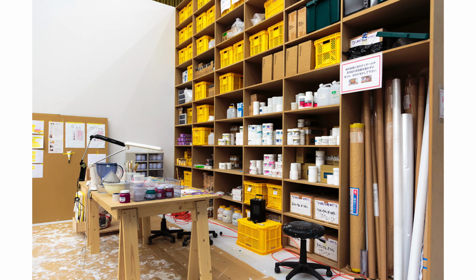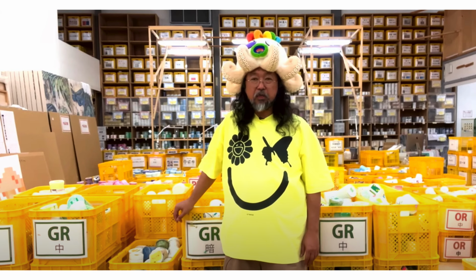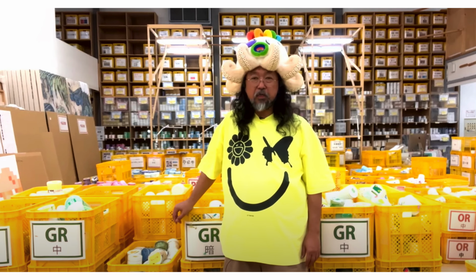The other very noticeable thing about Murakami's studio, which I want to focus on for a few minutes, is the level of organization, right? Which just on a personal level is something that I always really love seeing, particularly in creative spaces. I've had a tendency to organize my stuff in quite specific and careful and organized ways, so I love seeing other people do the same thing.